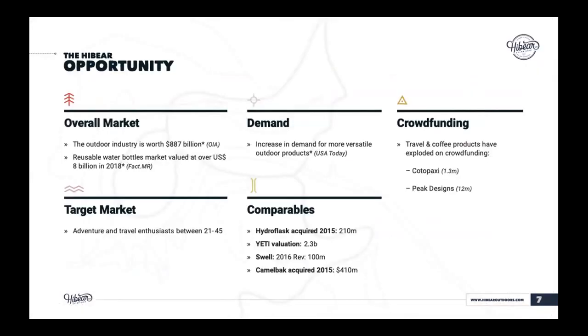So how do we know that there's even a market for the All-Day Adventure Flask? Well, over the last 10 years, insulated bottles have exploded on crowdfunding. Companies like Yeti and Hydro Flask, who sold in 2015 for $210 million. And there's also been an increased appetite and demand for products that offer a whole lot more versatility out there.